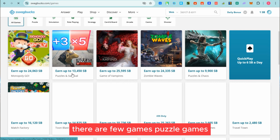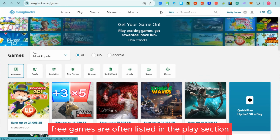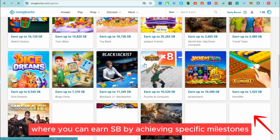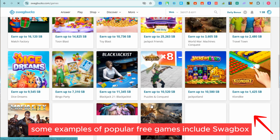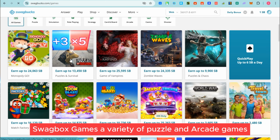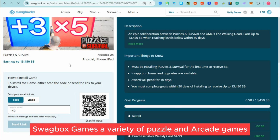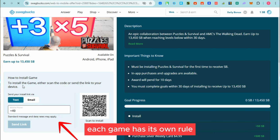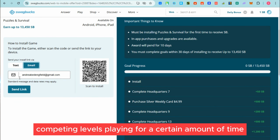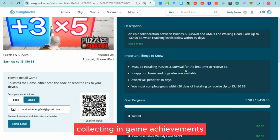There are free games, puzzle games, card games, trivia games, and more. Free games are often listed in the play section where you can earn SB by achieving specific milestones or reaching certain levels. Some examples of popular free games include Swagbucks Live Trivia Game, Scratch and Win Virtual Scratch Off Cards, Swagbucks Games, a variety of puzzle and arcade games. Each game has its own rules, but generally you'll earn SB for reaching milestones, completing levels, playing for a certain amount of time, and collecting in-game achievements.